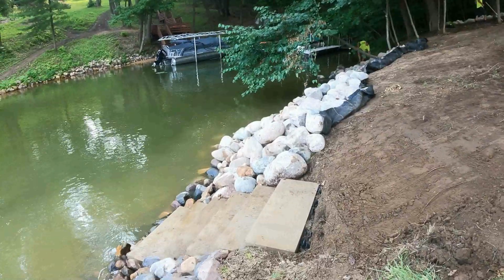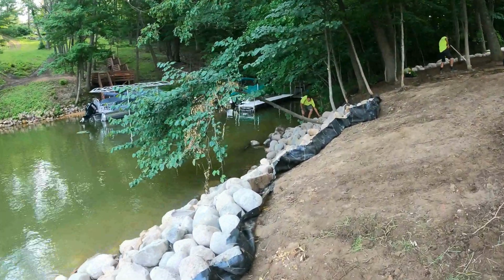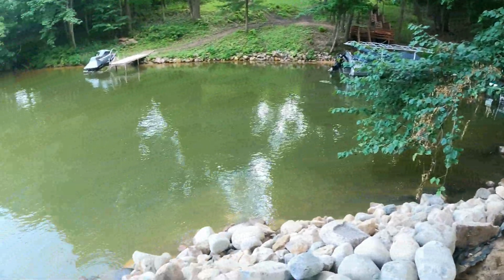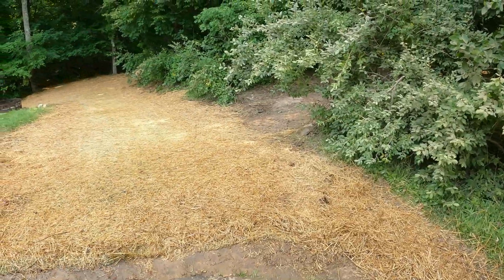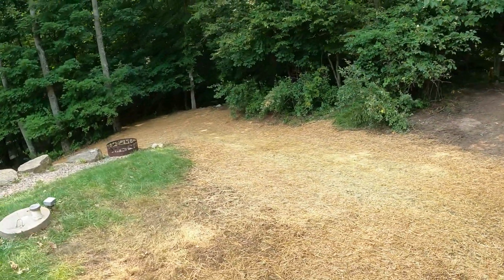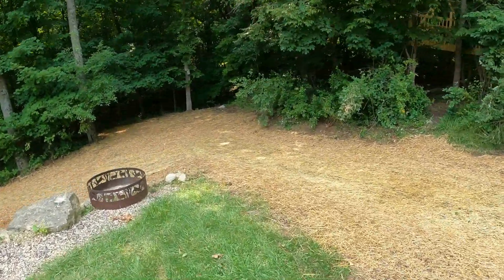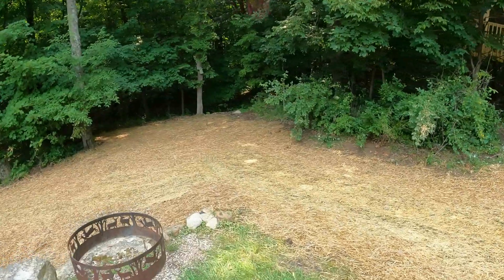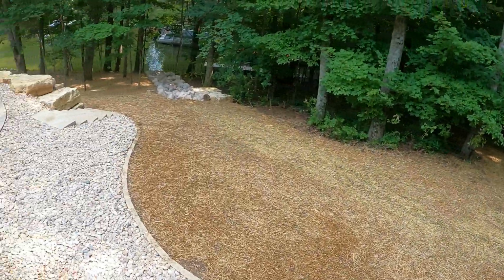So this is pretty much the end of the video. We will seed and straw all this area. We'll button up this shoreline here, but I just want to show you the riprap with the steps in it, and then we'll put crushed granite alongside there. Here, this is all the way down. This is coming from the top. There's seed and straw all through here, and then we put EMAT in there along the waterways so that when the water does flow down there, it holds it up.